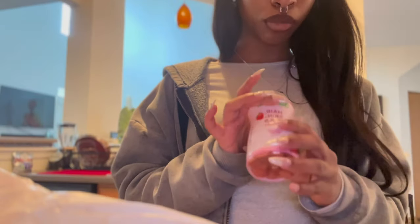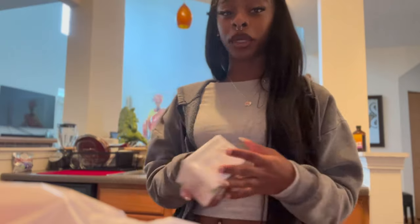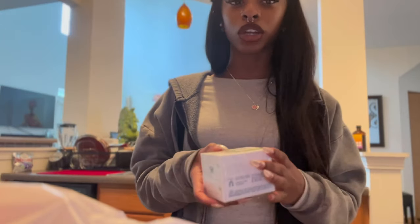So it says take two a day. So I'm just gonna take like one a day. And I'm gonna see what that gets me. And I'm gonna start seeing if I'm gonna take two a day and then buy the bigger version. But we're just testing those out, so I'm gonna let y'all know.